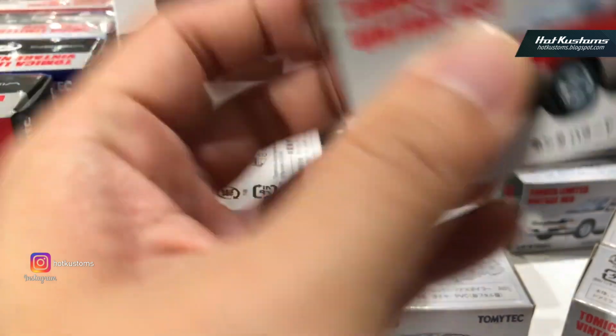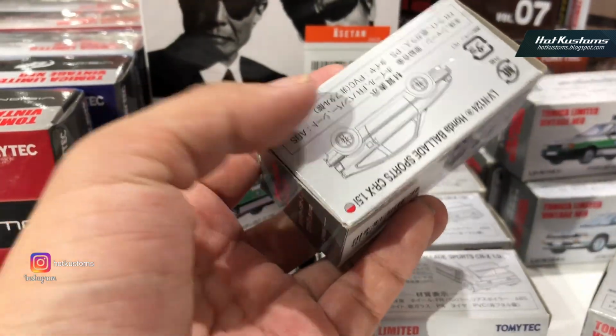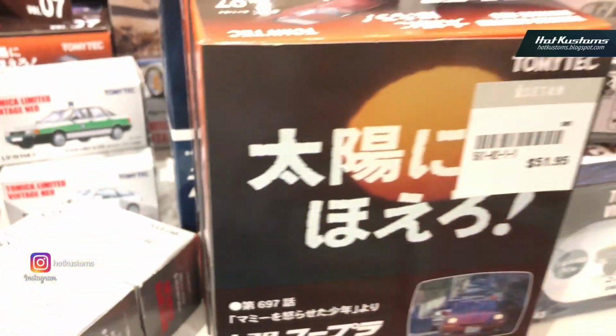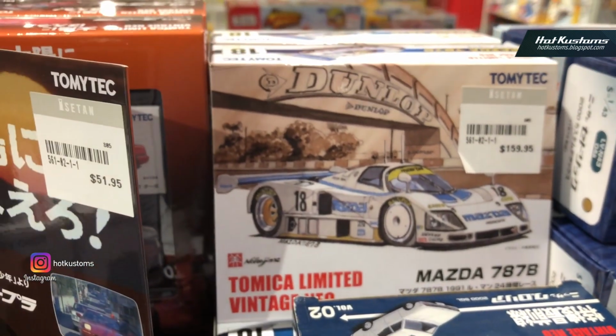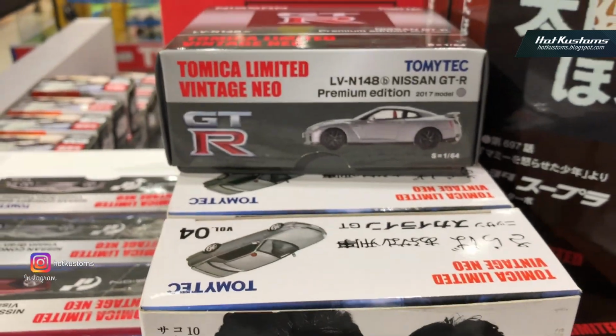Hence the boxes are actually in pretty bad condition, especially this one which is not in the shell. So you can still find the Honda here, as well as some in boxes. Just look at the price here for the 787B. The price is ridiculous. Of course, the most ridiculous country with the Tomica prices is actually Bangkok.